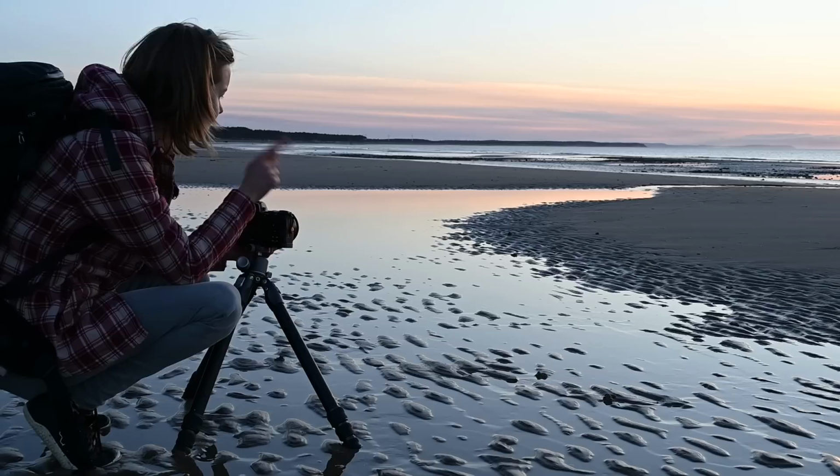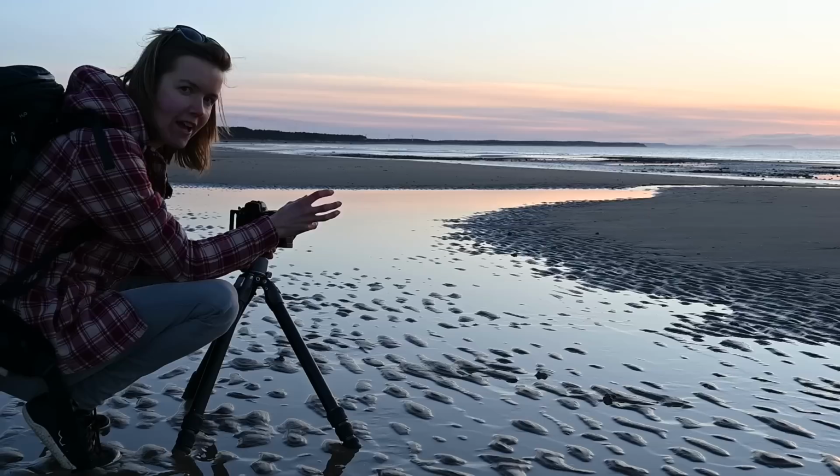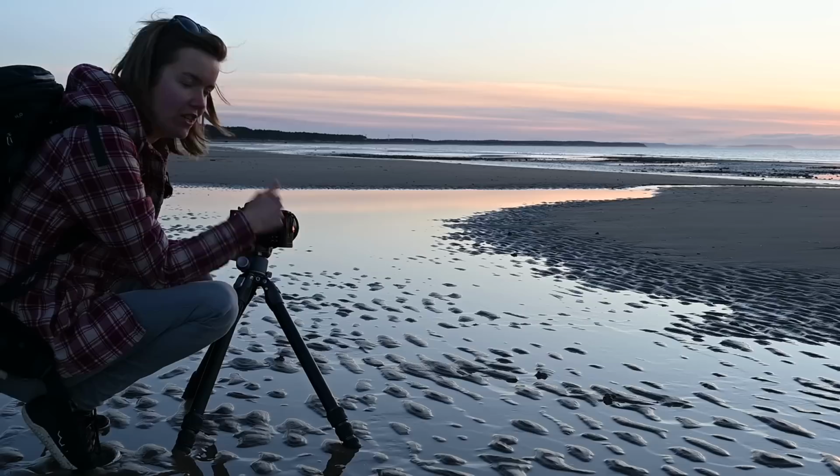So one thing I've just done, which is a bit of an experiment, was I got really close to the ground and I was using these beautiful shapes here in the sand as foreground interest with a little bit of light reflecting on it. And then I had the sunset right in the distance. And I wanted to use the camera's internal focus stacking setting that I used a few videos ago, but I didn't really feel I had the time to set that up, so I did it manually.